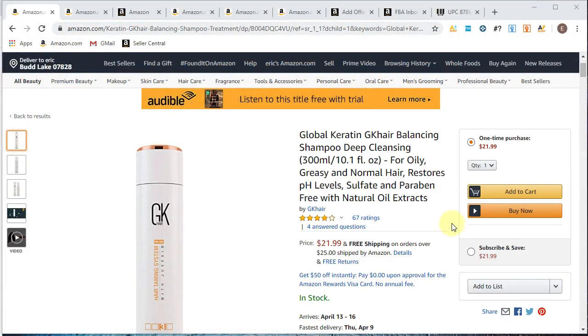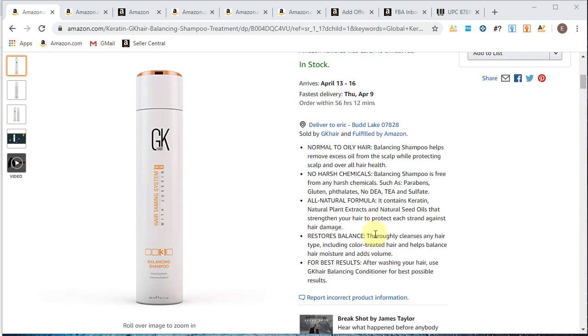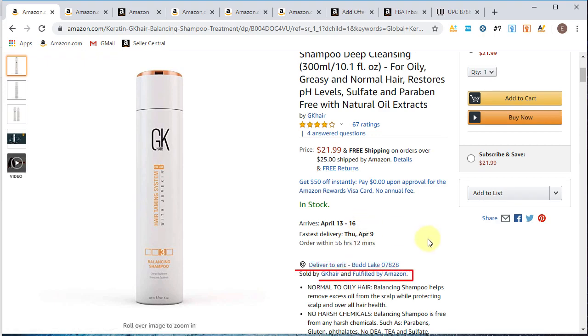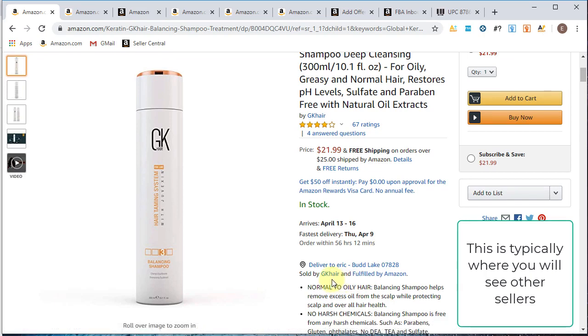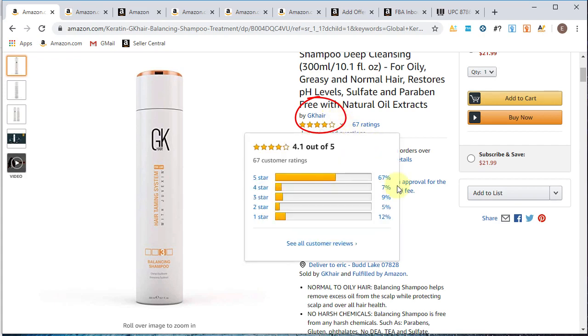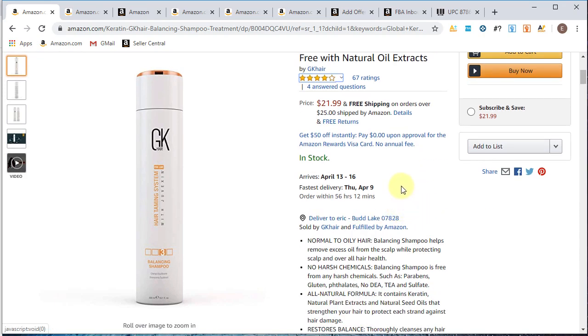So this first listing here, Global Carrot and GK Hair, this product we have received an infringement complaint for, so I know it receives infringement complaints. The first thing you want to check when you're looking at this is how many sellers are on the listing. So here you can see that there's one seller because there's no option to click on the back end of this page. There's no option to review the seller's page. And you can see that that one seller is GK Hair, who is actually the manufacturer of this shampoo. So that's a red flag right away. One seller, and it's the manufacturer, red flag. Something should stand out to you that you should stay away from this product.